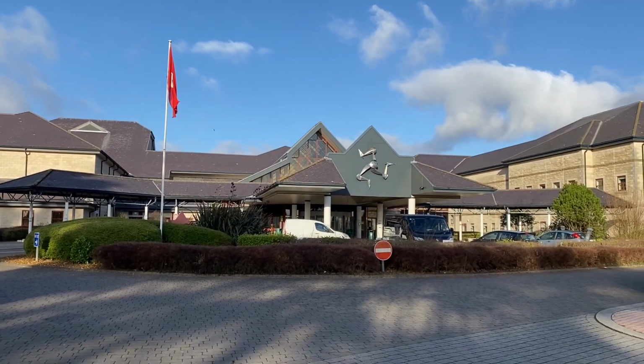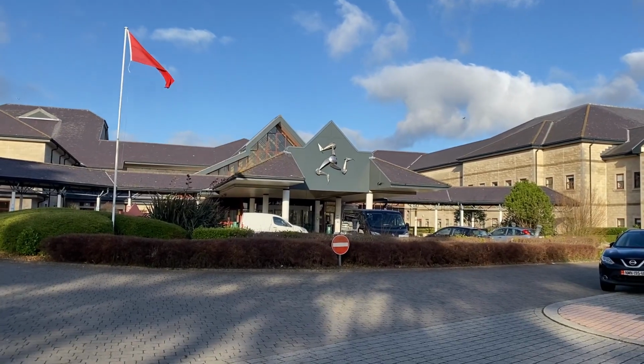Next to that, we also have our own hospital. In fact, we technically have two. We have the main hospital in Douglas called Nobles Hospital. That's relatively new. That was built about 20 years ago, I think.